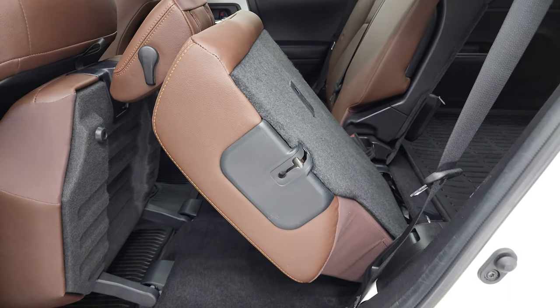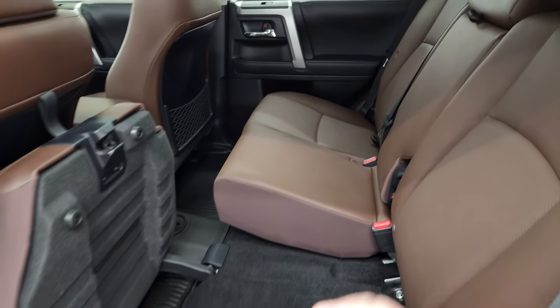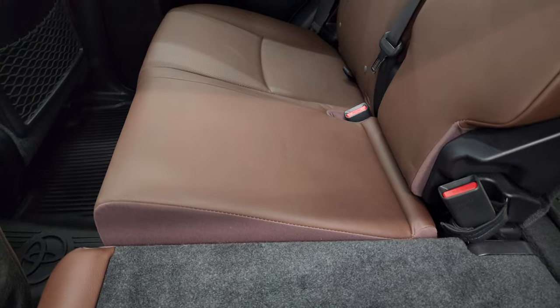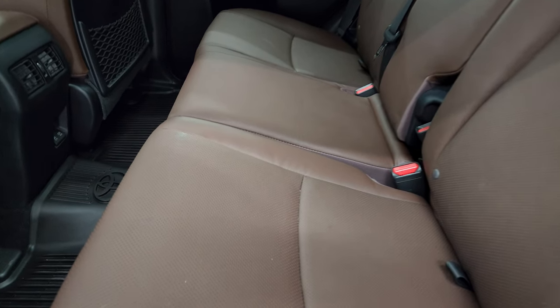Actually, let me pause it. I'll show you how that works here. Okay, so now that I got that front seat up far enough, I can just pop this down, and you can see just how nice and flat those seats go. And they go up nice and easy, and that closes easily as well.